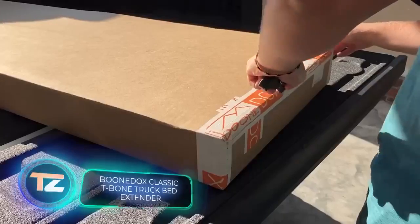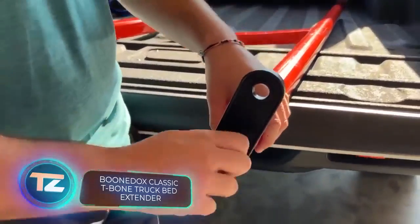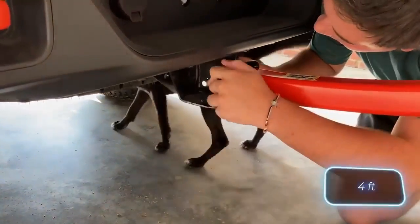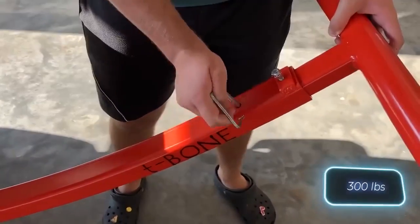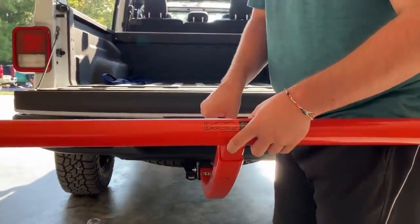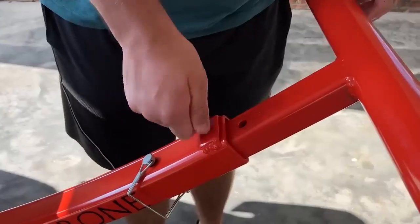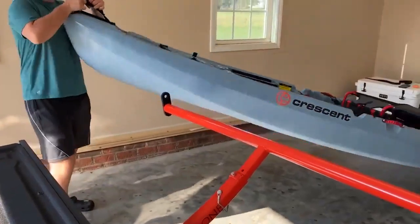Check out this system that's a game changer for anyone regularly hauling long items in their pickup truck, be it kayaks or lumber. The T-bone system extends the bed by 1.2 meters and can handle loads up to 136 kilograms. Made from aircraft-grade aluminium, it's lightweight at just 7.2 kilograms. It comes in several colors, so you can pick the one that matches your car. This system is available for $260.